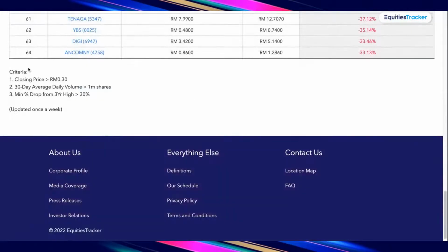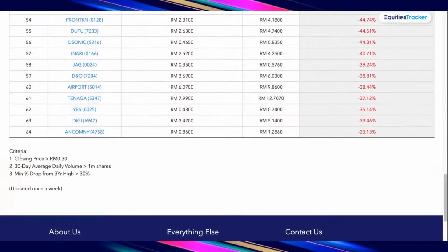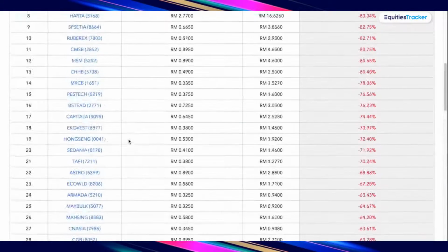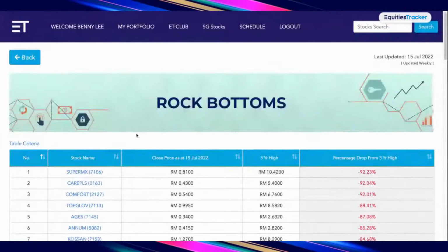So if you look at Bursa Malaysia, there's a total of 64. But then again, this list as well, we also filtered out stocks that are above 30 cents. So stocks that are below 30 cents are not included here. Okay. There are some criteria like the average volume here as well. There are more than 30%. Okay. So these are basically rock bottoms.